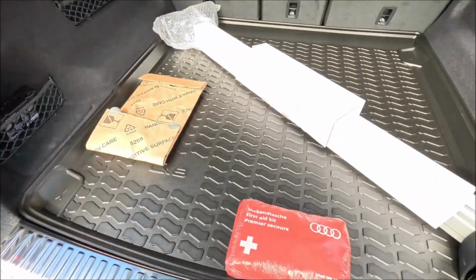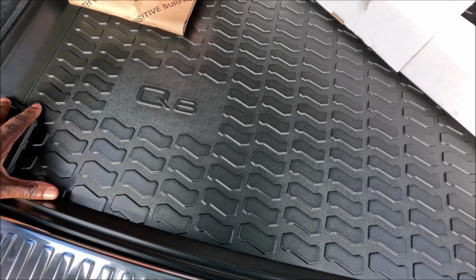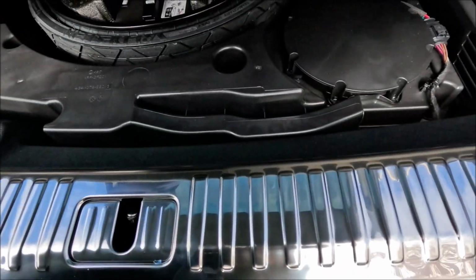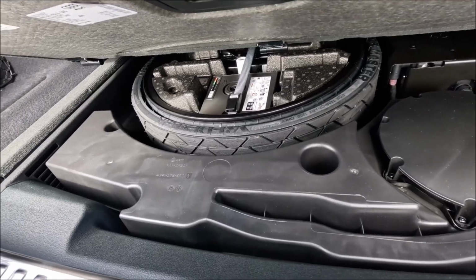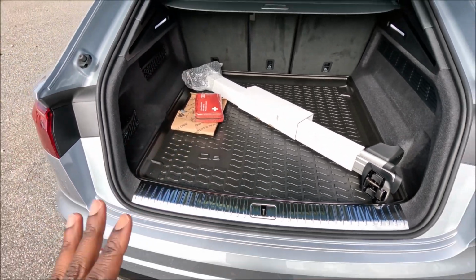All right, and then if I were to try to finagle this, I think I can lift it up. We do have a nice cargo mat here as well to help protect everything. Let's see if I can get under here. All right, so I can show you the false floor. Lift that up and you will see we do have a spare tire underneath there with your tools and everything to get you back on the road safely and as quickly as possible. So it is very practical when it comes to the rear of the Q8.